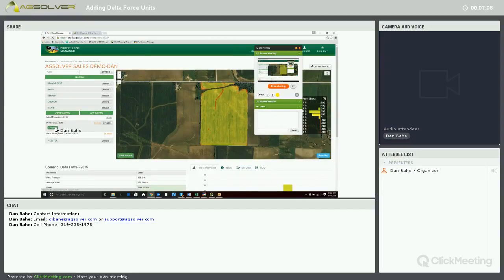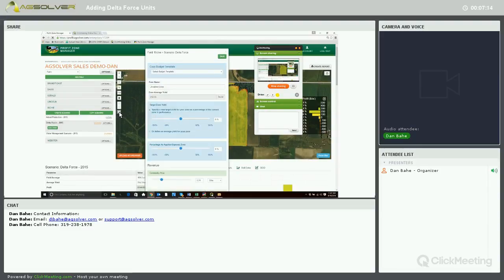So anytime if the system seems slow, just refresh the web page. So we'll select the whole field zone. Our budget for this entire zone pops up, and what we will do, we'll name this Delta Force row units zone.